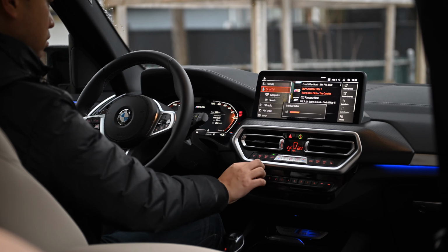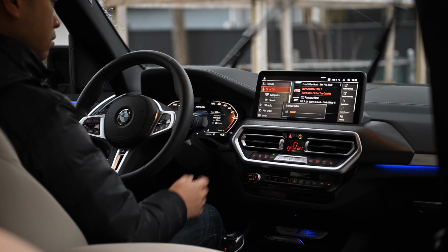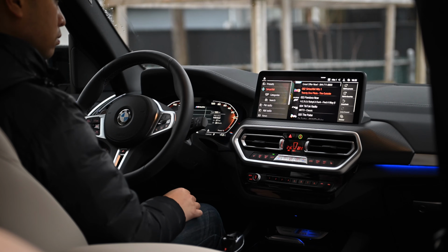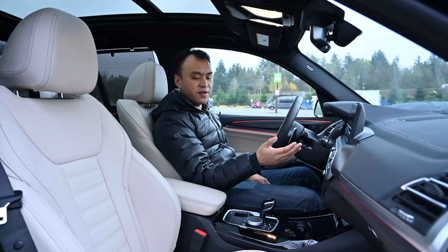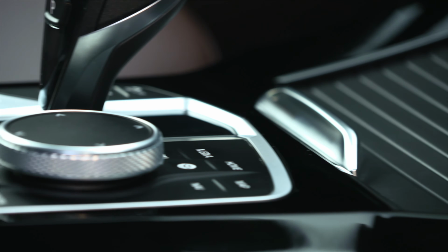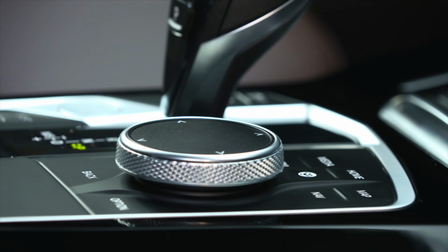And of course, the display has been updated. It's a 12.3-inch display now. It runs off iDrive 7, and honestly, no real issues here. It works the way that you expected. It is a full touchscreen, but if you're not a big fan of it, there's still the rotary knob in the center for you to control other options as well. It's just a very simple and easy to use system.